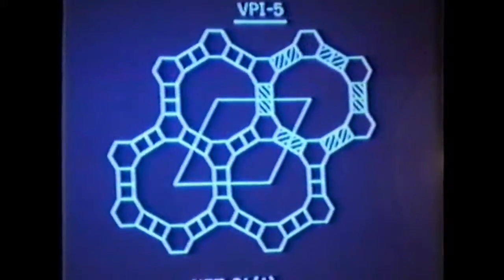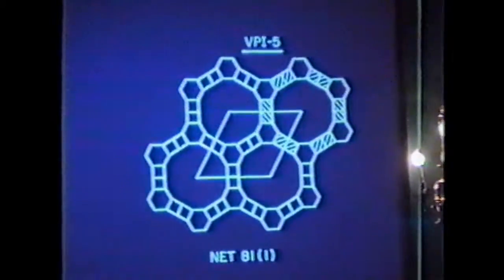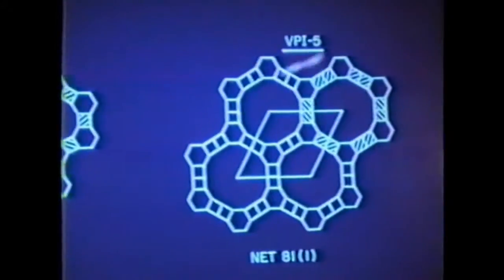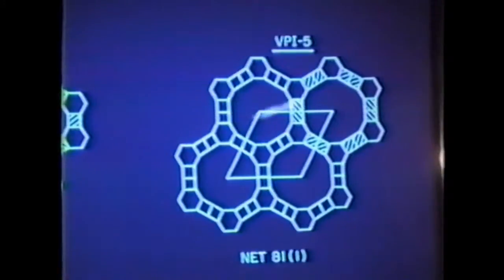We're looking down the c-axis. And notice here's Net 81, which is Carbide's ELBO-5. You have 6-membered rings separated by a single 4-ring. So if you just introduce another 4-membered ring, you go from a 12-ring to an 18-ring system. In both cases, 1D channels. So any practical molecule is just going to have one-dimensional motion. It's not going to be able to communicate between the channels in either of these structures.